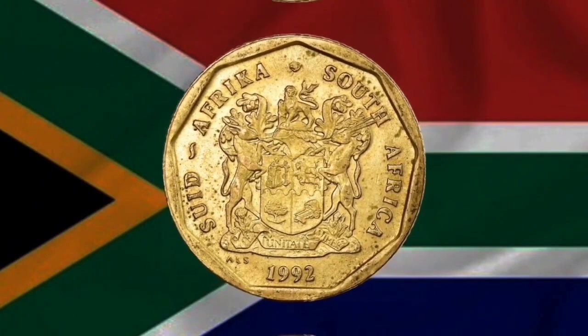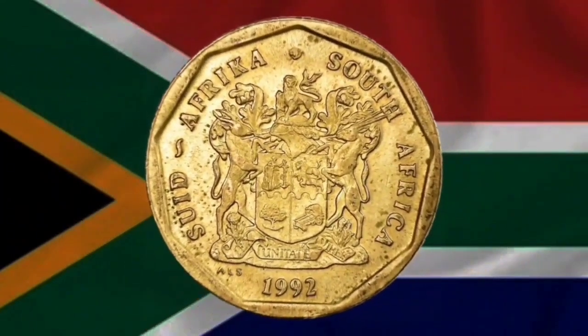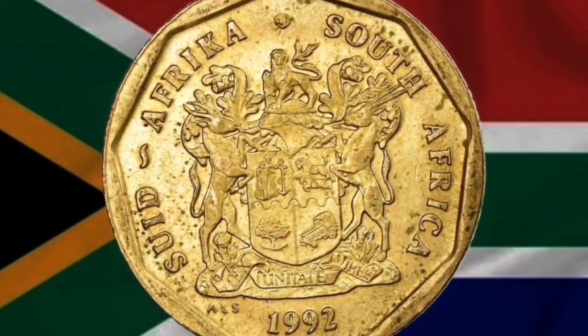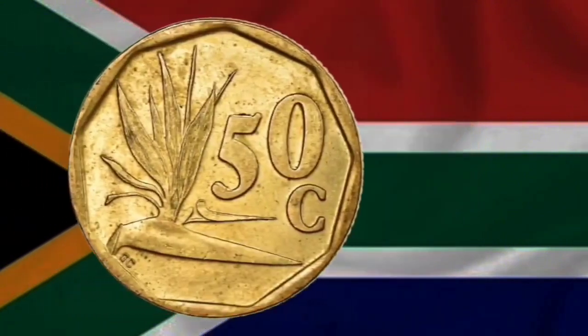It's more than metal, it's memory, meaning, and history in your hand. So next time you're looking through old coins, take a closer look at any South African pieces you come across. This 50-cent 1992 South Africa coin has a history worth knowing.